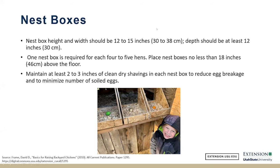One nest box is required for about 4 to 5 hens. What's really interesting that you'll find, like with ours, we have about 20 hens, and they choose one box. So we'll get all the eggs in one box. They have the options, but they just tend to like to lay in the one. And so that's just something funny that chickens will do. But that's just on average about how many nesting boxes you would like.